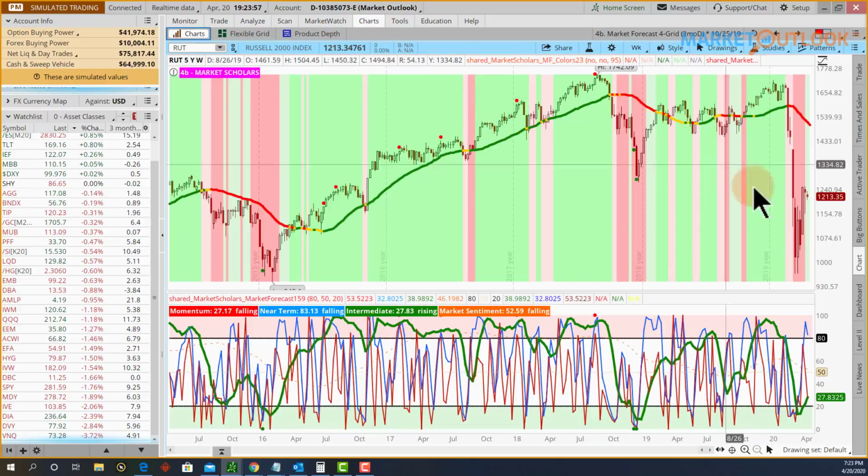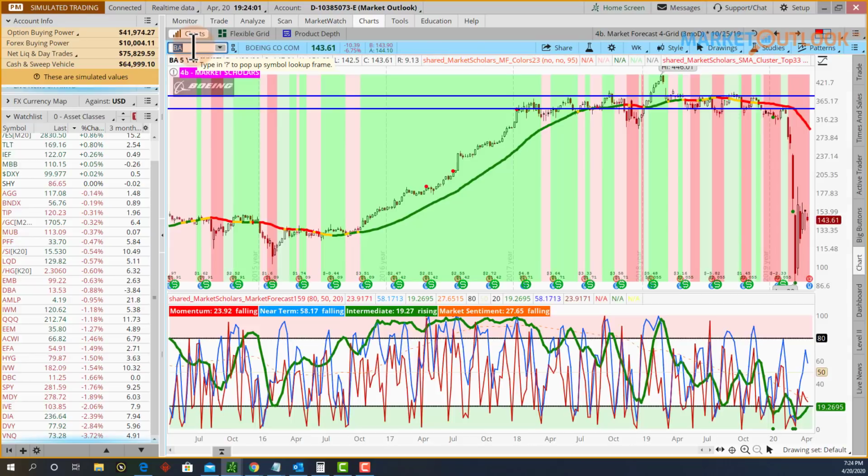So even though I am doing a bearish trade on Boeing, not on Russell, I definitely have my eyes on it with that earnings coming up, with a bullish breakout trade opportunity for a longer term, not just May expiration, but for a longer term.